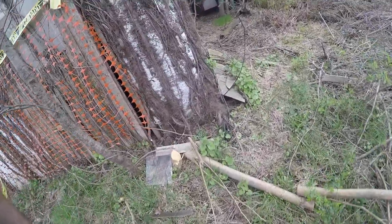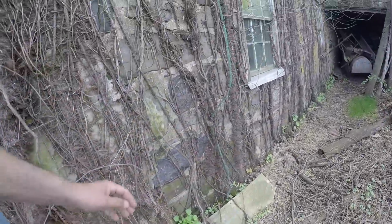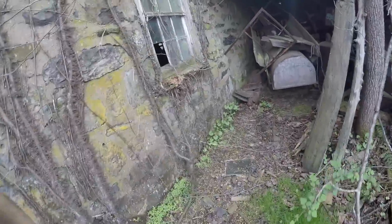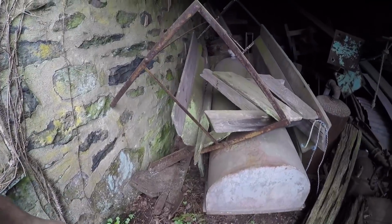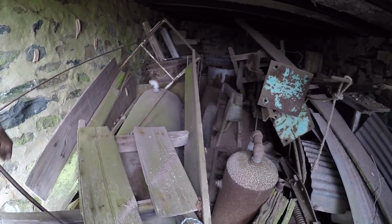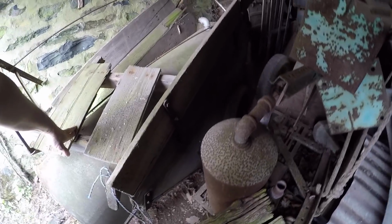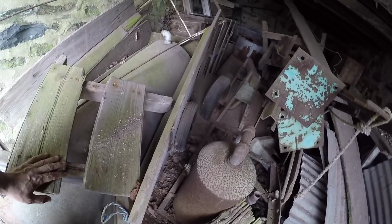Old lightning rod cable. You see the lightning rod cable? There's an old workshop back here. Another cool old chest. This is where you'd find a good anvil or something. Love the old rock walls, and the concrete.